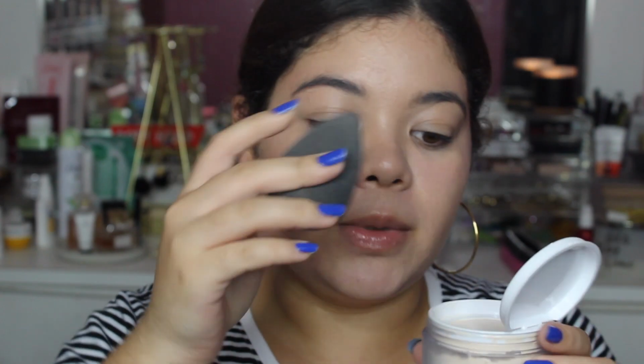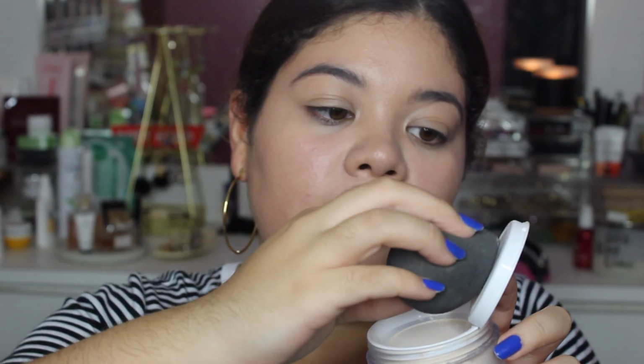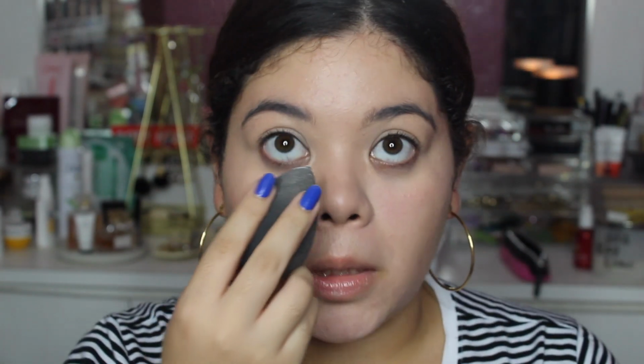So what I'm going to do is bake a little bit with this. I'm going to go with my beauty blender, and I shook it a little bit before opening it. And with that powder, I'm going to just set.